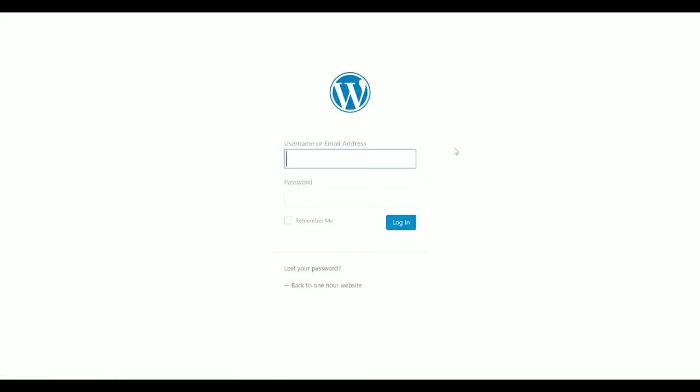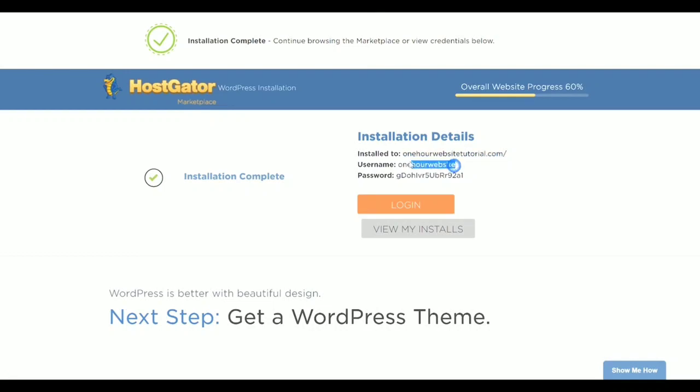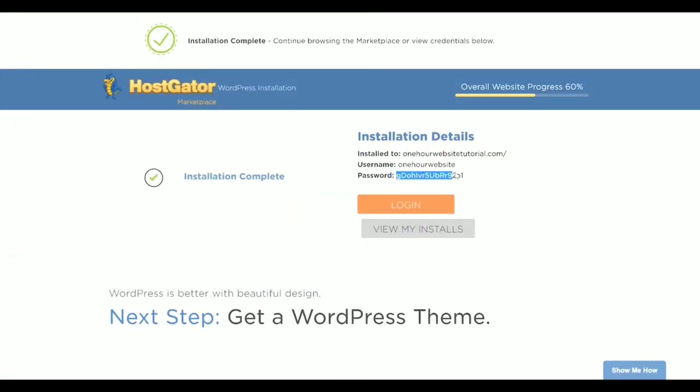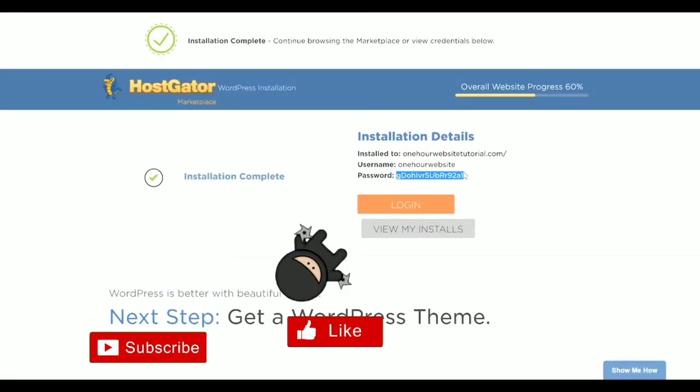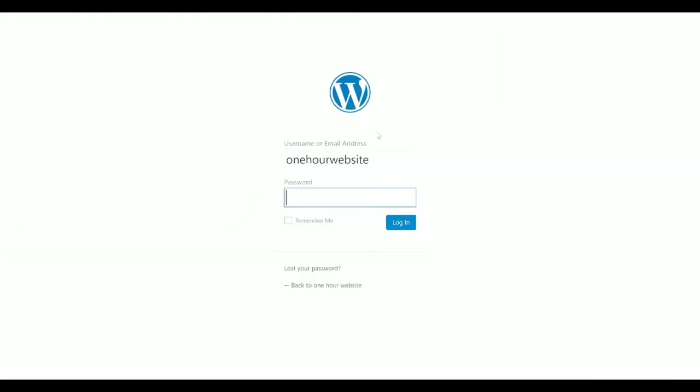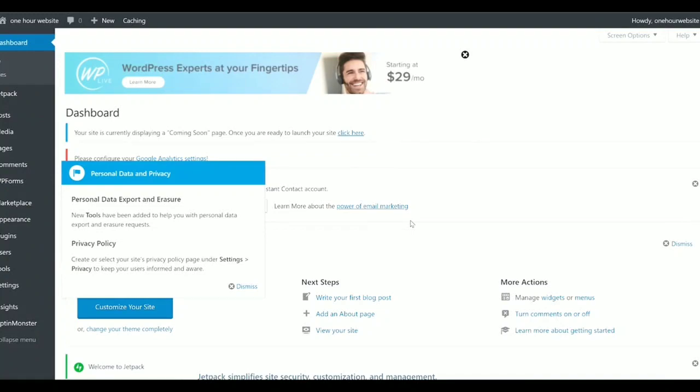Okay, so there we go. This is where we actually log in to WordPress. So we're simply gonna go back and copy the username that we had, or type it in, whatever is easier for you, and then you're gonna have a password here, which, don't worry, I'll show you guys how we can fix that, how we can create our own, to make that much easier to remember. But for now, just copy it and paste it in, okay? And then hit login. Okay, so there we go. You've installed WordPress. Now we're inside.